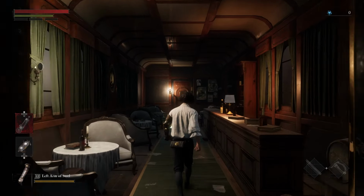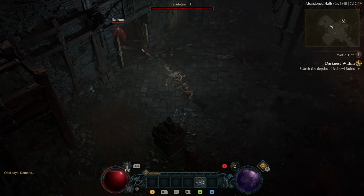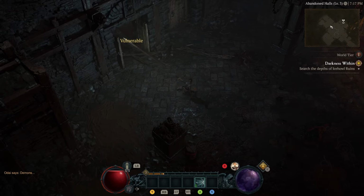Now, I committed to myself that I was going to play a couple of hours of each one of these games so that I could get a feel for the games, not just the service, but also the games themselves. So, hey, I went ahead and started off with Diablo 4. Now, I'll be very transparent. I played and beat Diablo 4 upon release, and at that point, it was only available via Battle.net.